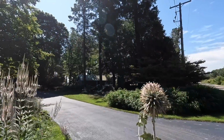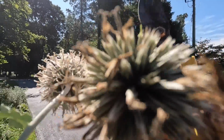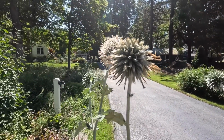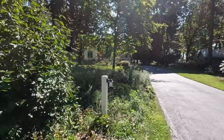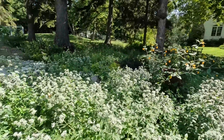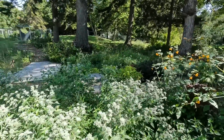If you guys don't know globe thistle, it is such a good plant. I know people freak out because they think, oh, it's a thistle. But even after they've shed themselves, you can scrape off the dead petals and they still look good. But I'm gonna have to take off those leaves. Pycnanthemum muticum. I love it in cut flower bouquets.